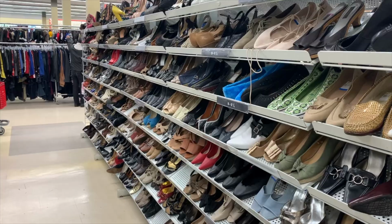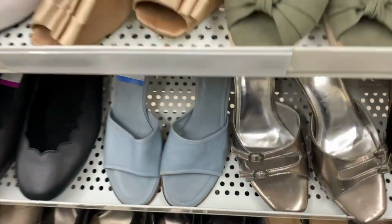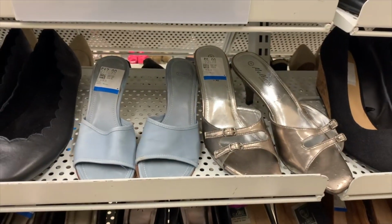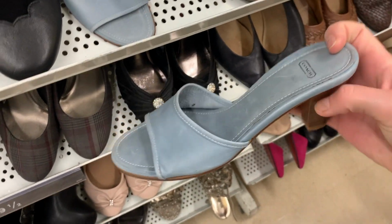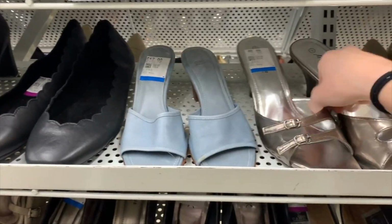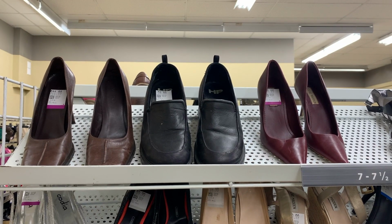But I did move on to the shoe section, and this is where both the thrift with me and the haul that's coming after this just get really good. First I found these incredible baby blue Coach kitten heels, and they were leather, they were beautiful, but they were way too small. And same with these silver ones, unfortunately.